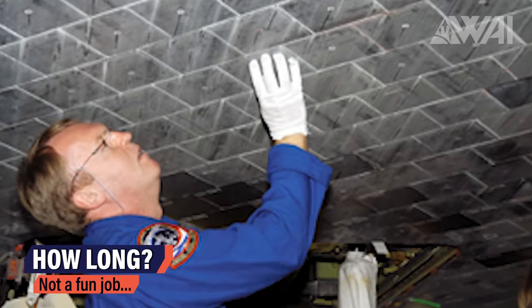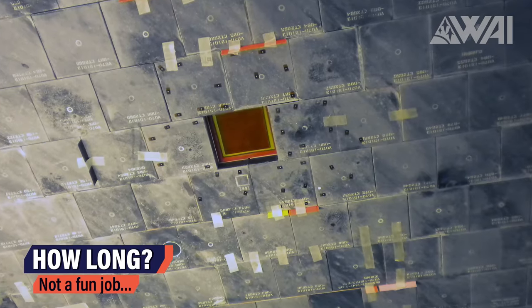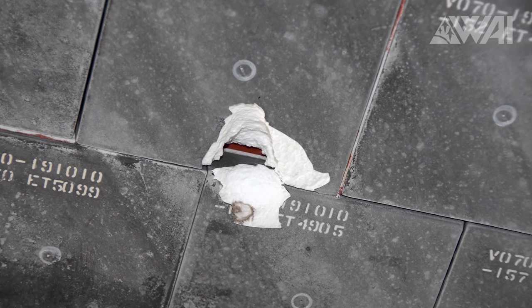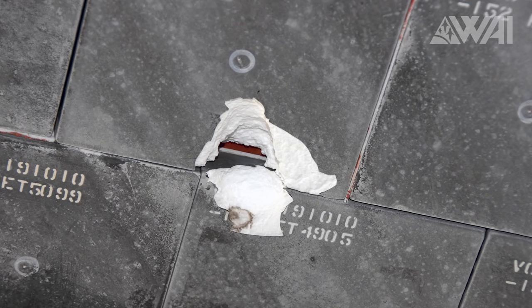Here is a fun fact. Back in the late 70s, a worker dedicated an entire work week to install just one tile. With damage ranging from 30 to 100 broken tiles on every flight, no wonder it took every orbiter a few months to be fully refurbished. Now, how is this going to change in the Starship era?